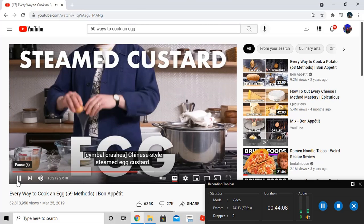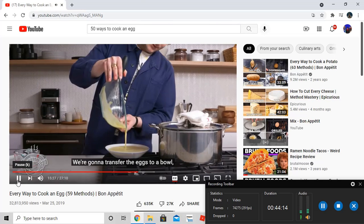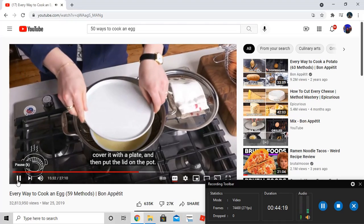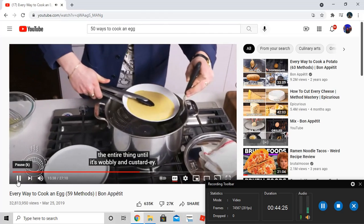Chinese-style steamed egg custard. So here we have a couple of eggs. We're going to mix those with some soy sauce to season it, some chicken stock. We're going to transfer the eggs to a bowl, put it in the steamer basket, cover it with a plate, and then put the lid on the pot. And we're going to let the steam gently cook the entire thing until it's wobbly and custardy.